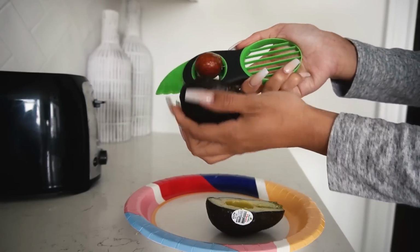This is a major key. It really saves on time, so much easier. And then the fact that the little knife and the little pit getter outer is right there, so it's just boom, boom, boom, boom, boom. Come on now, convenience, efficiency, science, math, history, social studies, all in one.